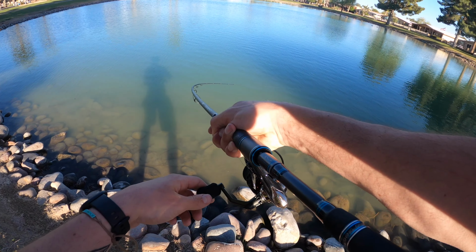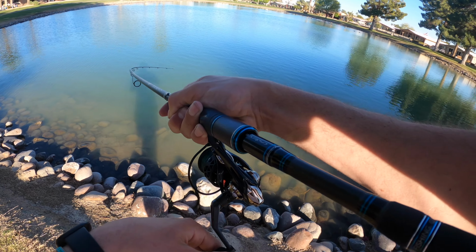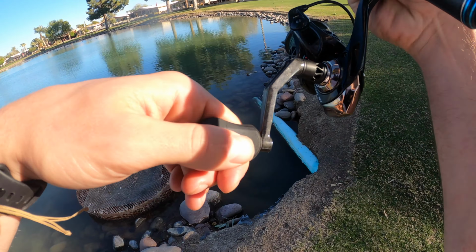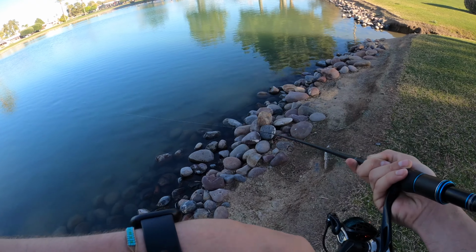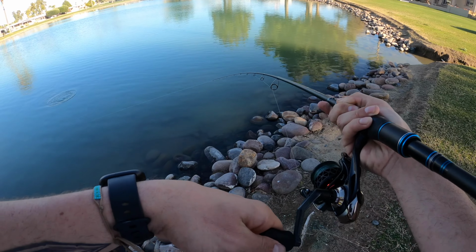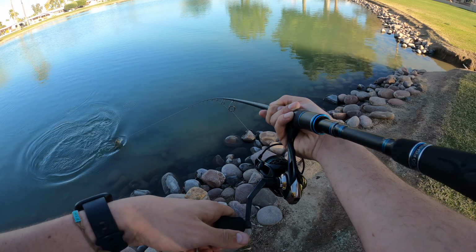Oh, there we go. There we go, guys. Oh my gosh, that's what I'm talking about. How hard that fish hit it. I don't know what this is. I may have foul hooked a carp. No, it's just a nice bass. Nice fish. That is wicked.